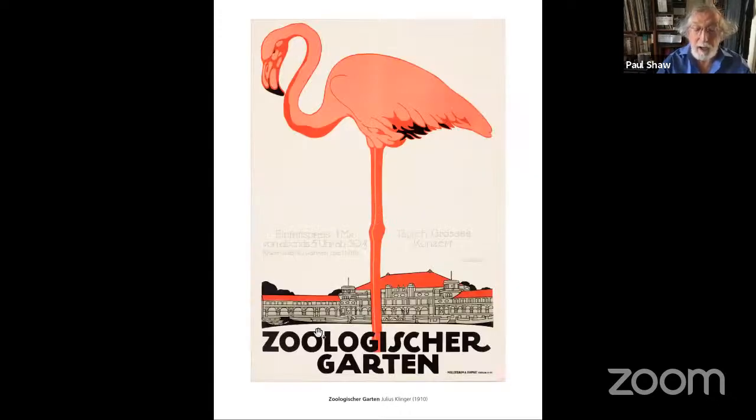Here it is. Here's the style in a more typically heavyweight form, in the zoo garden poster we saw earlier. And there is the curved leg of the R and the hint of the escalator S.